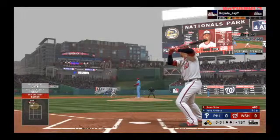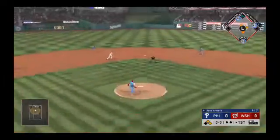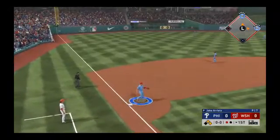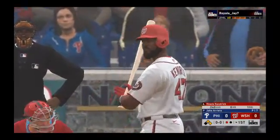Batting third, the left fielder. Here now is Juan Soto. But this is unfortunately right at him in center field as he takes it in for the first out. So first and second with one man gone.